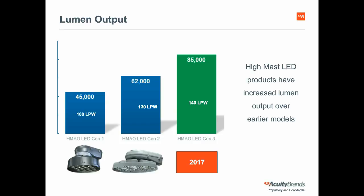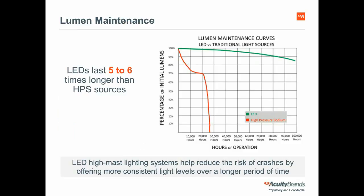Later in 2017, I think we're a few months away, we're going to be coming out with our third generation product, and it's going to come to the market with a lumen package that will deliver 85,000 lumens at 140 lumens per watt. So as you can see, we're just getting better and better with this product, and because we're on our third generation of this product, we really understand how to manufacture and how to deliver a better experience for the customer. And LED systems last 5 to 6 times longer than HPS sources.